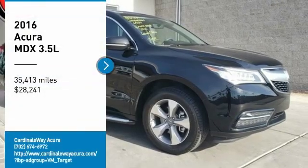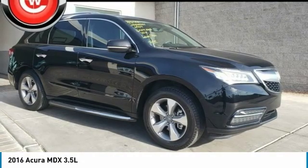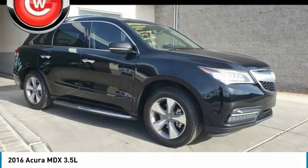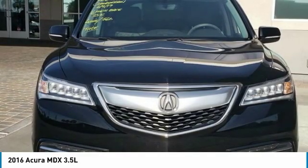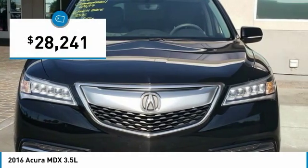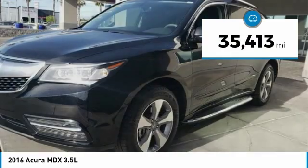Stop by and take a look at the 2016 MDX. The Acura MDX is a wonderful choice if you're looking for a mid-size luxury crossover SUV, thanks to its high safety scores, a strong engine, all-around utility, and capable handling, and is priced below $30,000. This vehicle has less than 40,000 miles.